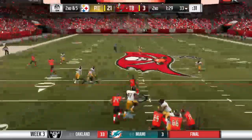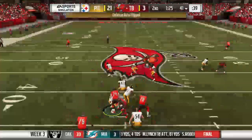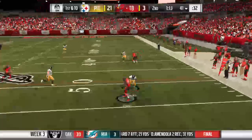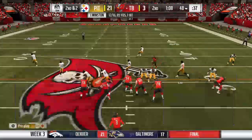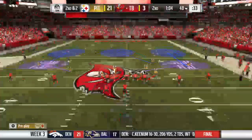Working out of the gun, Winston. A dump underneath to Jones. It goes as a gain of 8, and it moves the chain. And the hookup here with Jalen Strong, complete. And he'll get it out a couple yards shy of midfield at the 48. A good pickup there, 8 yards on the first down completion.